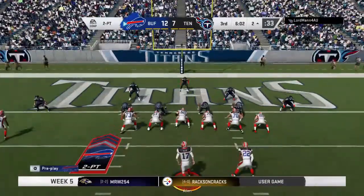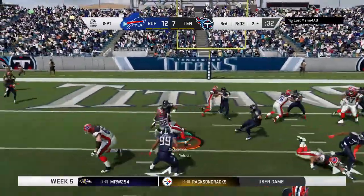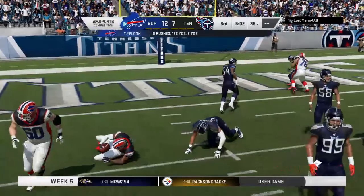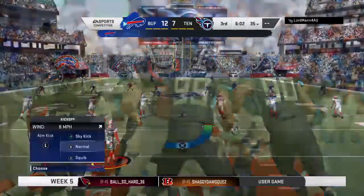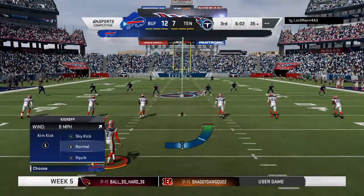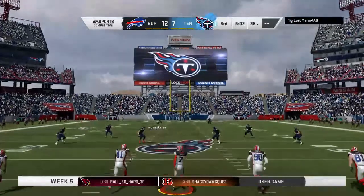Right there, 54. They'll try and punch it in with Yeldon. And this time he'll be stopped short of the goal line. He might have been out of gas after the long run. In any event, the try for 2 fails. Now after the touchdown, here's Santos to kick this one away.